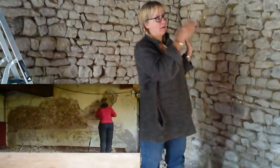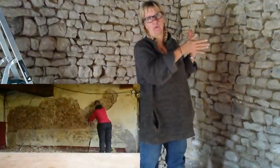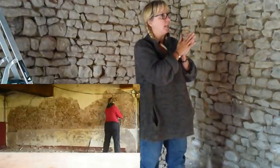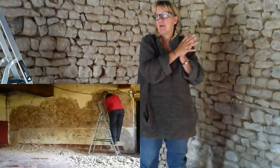There is an area that I really want to keep, which is the stone area that the mayor told us about, where they used to wash their potatoes. I'll show you, I'll put a clip up. And I want to keep that exposed just because of the history of it. It now really means something.